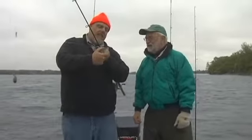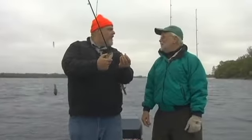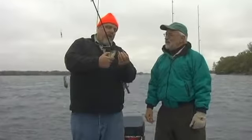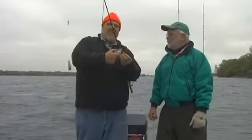You know, let's get this little guy back. And it's even still a big hook, though, Steve. Oh, yeah. This is a 5-0 octopus hook. Actually, a circle hook. But yeah, he got it in his mouth. I mean, they're so voracious. They just eat and eat and eat and eat.